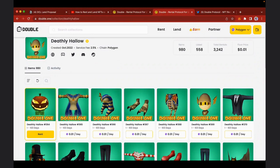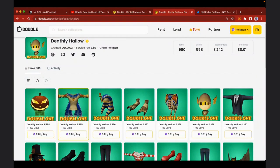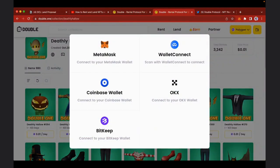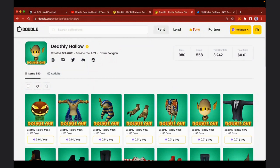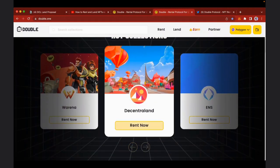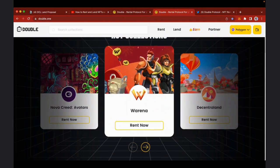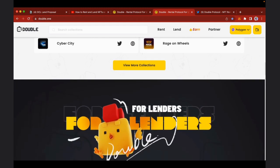So this is our renting portal. When you click on rent, you'll be able to connect your MetaMask. For safety reasons, I'm not going to connect mine at the moment, but you can rent the assets, and then on the lending page, you'll be able to lend the different assets that you own. Here you'll be able to use GitHub to see the different collections, join our Discord, Twitter, play in different games, and then our website. On the home page, you'll find our new user interface with different collections: ENS, Decentraland, Nova Creed, Warena, and a lot more, as well as the different coming soon collections. On top of this, I'll show you a brief tutorial video on how to rent and lend NFTs.